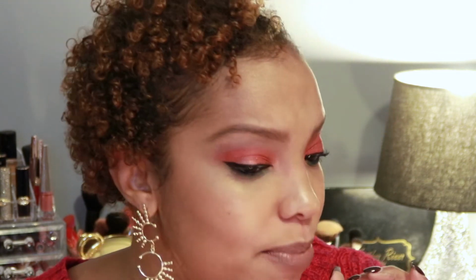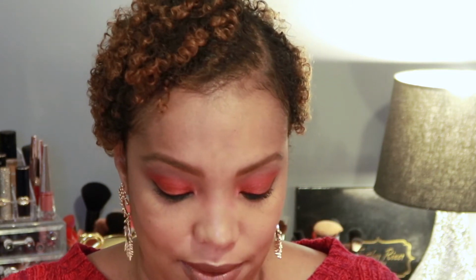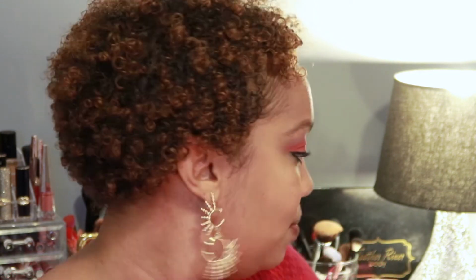I'm like, oh, I don't know how long I had lip gloss on my teeth, but okay. Let me give you another makeup wipe, because of course, I gotta swatch everything when I talk about stuff. It's part of the fun.